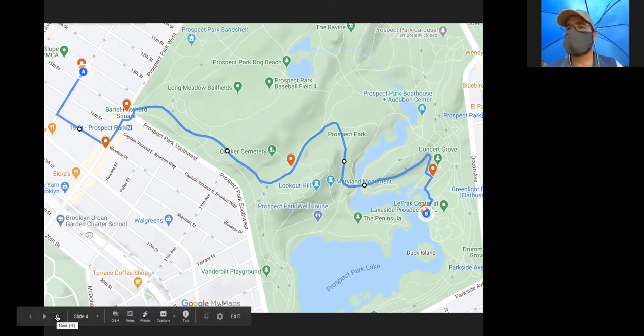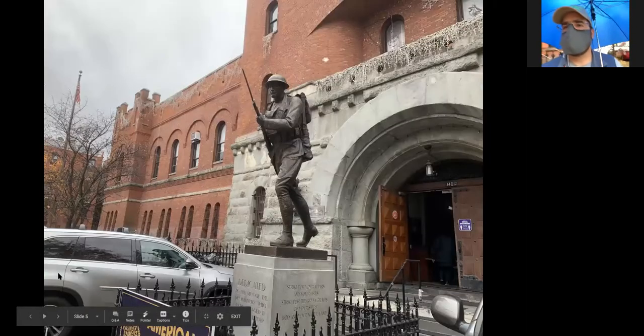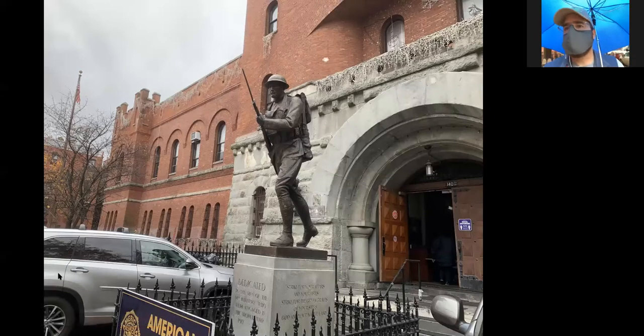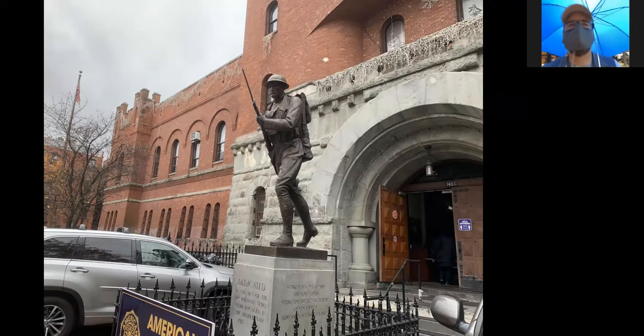And so we're starting at the Armory. So Cindy, if you could pull up that picture again of the doughboy. Here again, if you don't know anything about New York City's armories, you've probably seen them all over the place, these massive, massive fortress-like buildings. I'm just coming past the school right here, so you might hear some kids in the background. But these massive fortress-like buildings, most have their origins back in the Civil War.